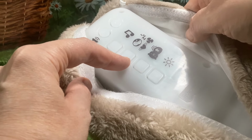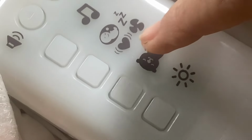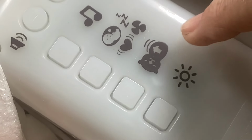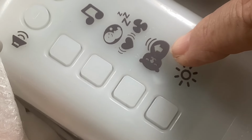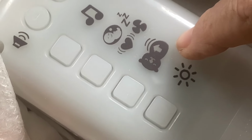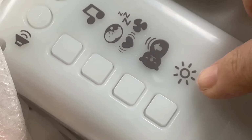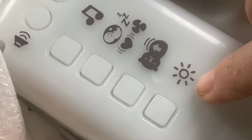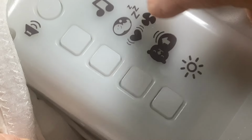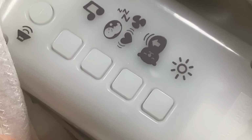We've got... Now, this is a bit more difficult to understand what it's on about. We've got something that looks like a fan, a heart, a baby, and Z, so we'll have to look that one up in the instructions. Then the next button is obviously showing the breathing mechanism, because you've got an arrow on the otter's tummy. And the last one is obviously a light. So that's for having the light on or off. There's only this one that I'm not sure what it's on about. So one's heart. The other will be white noise. The fan will be white noise.